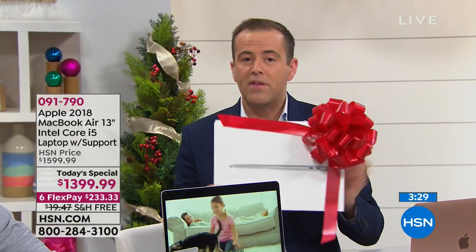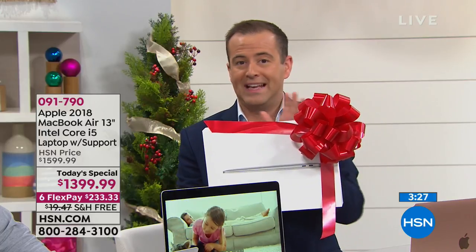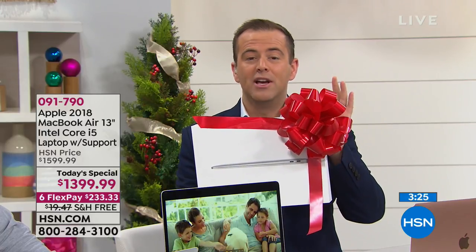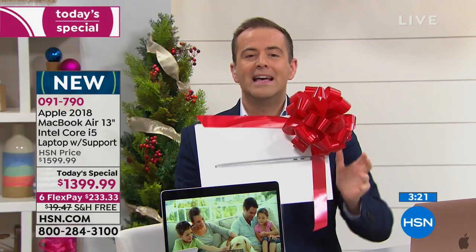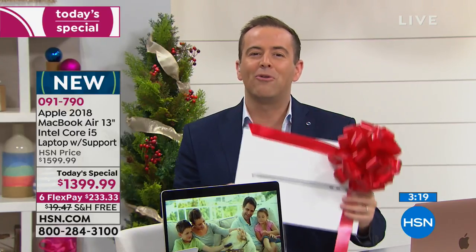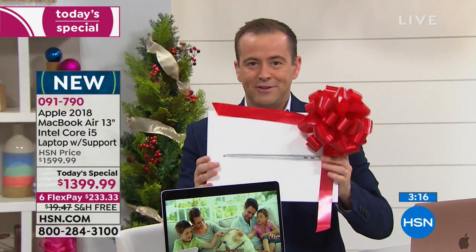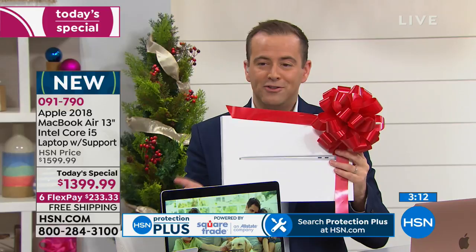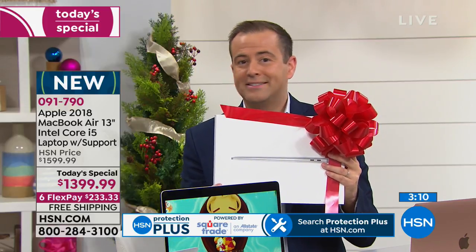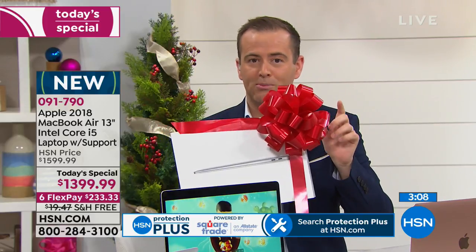immediately. Now, the cost for doing FlexPay is nothing, nil, nada, zero. There's no application, there's no finance, there's no interest, no charges at all. It makes the holidays more affordable. So what it means is, for somebody's Christmas this year, we can get you a MacBook Air, the new one, for $233 and change, and that's it.